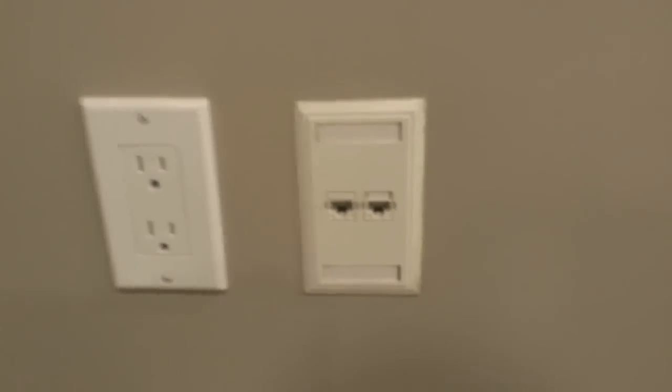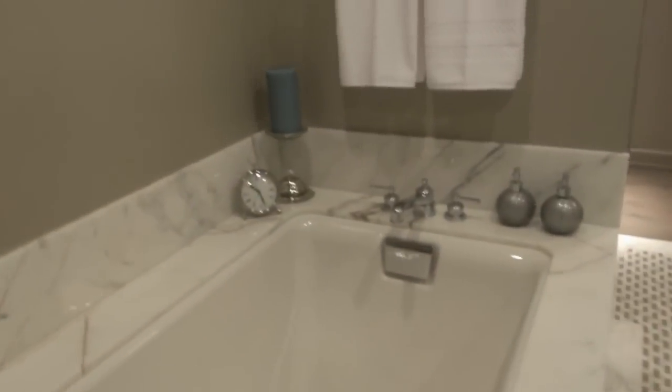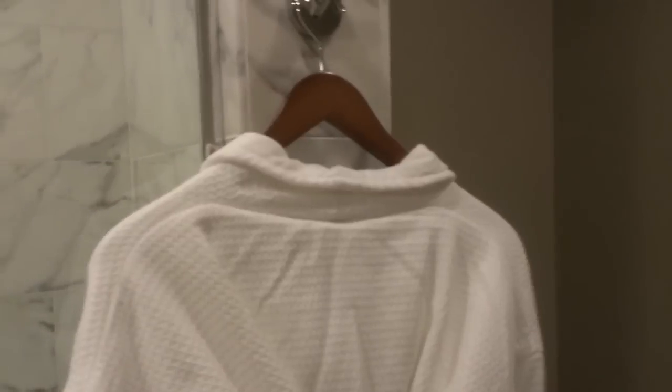Oh, also, a lot of you may be very concerned. Like, oh man, you're going to leave the in-wall Ethernet at your current place? Nah. We got in-wall Ethernet in the bathroom. Yep. Moving on up. So, yeah, anyway, that's the bathroom. It even comes with a bathrobe, too. Oh, man, so fancy. Woo!